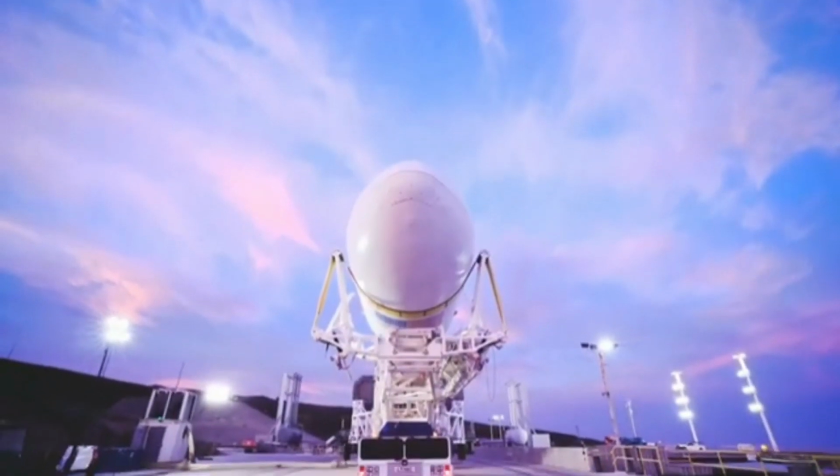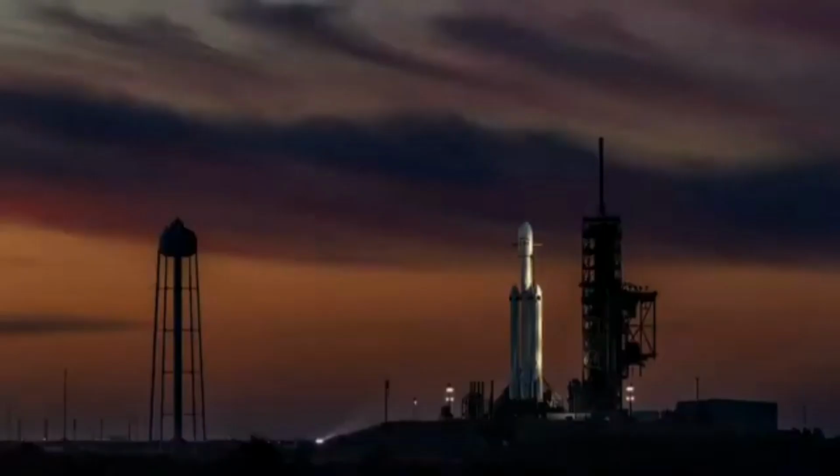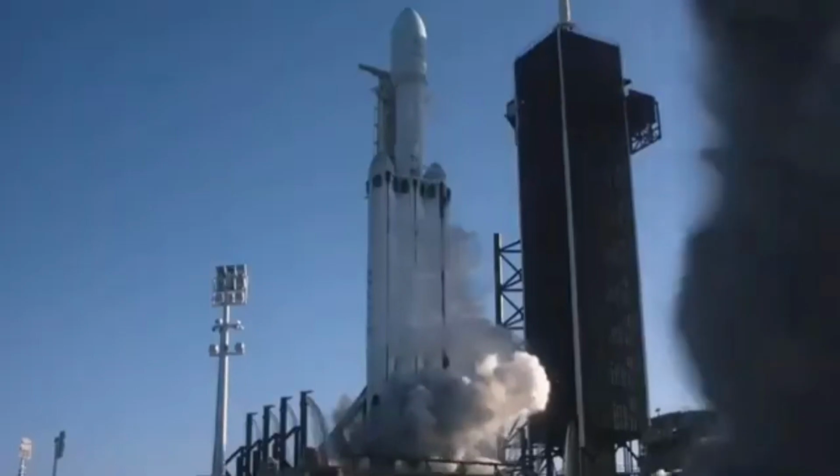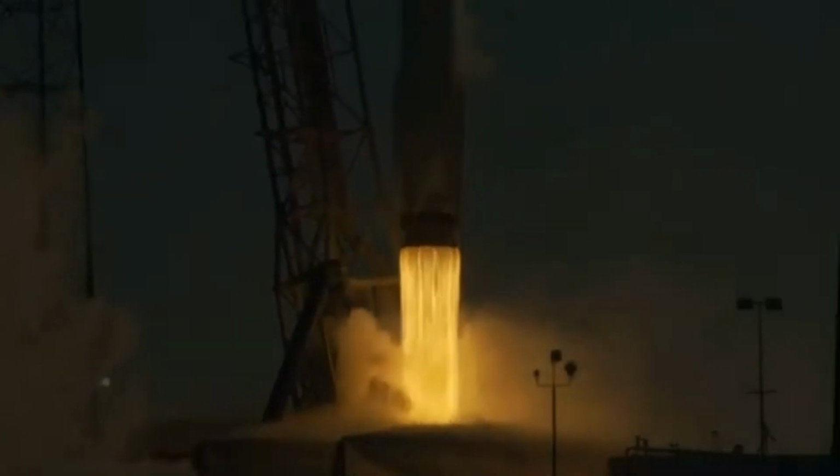LWO1 WeatherNet. Liftoff conditions looking pretty good. SFS is ready for launch. Ignition. Liftoff. Falcon 9 has cleared the tower.